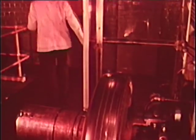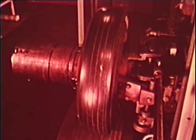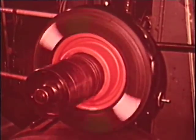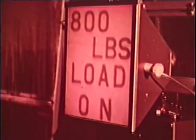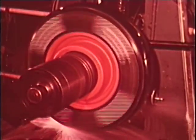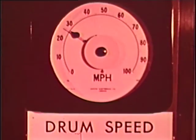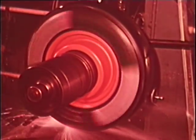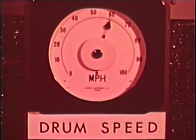Further research studies have been made by the engineers of a major tire company in England. And here in their test lab, you will see what happens to a tire under controlled conditions. A large drum starts to roll with a load of 800 pounds holding the tire against the drum. Then a stream of water is sprayed between the tire and the drum to simulate moderately wet highway conditions. When the drum and tire speed is increased to 60 miles per hour, we see that the tire is losing traction and spinning down.